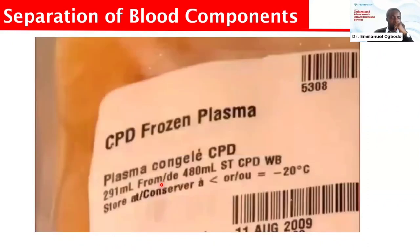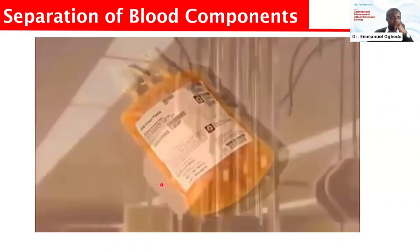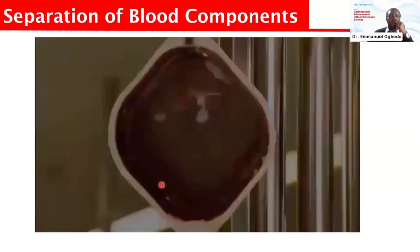However, they freeze plasma and can use it for 12 months. Finally, they filter out the white blood cells from the red blood cells using what's called a leukoreduction filter. Right, because of our time, and I'll ask you some more. What that analyzer was trying to show was the separation technique.